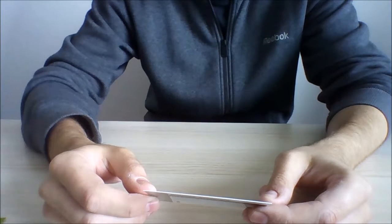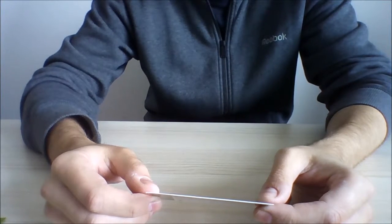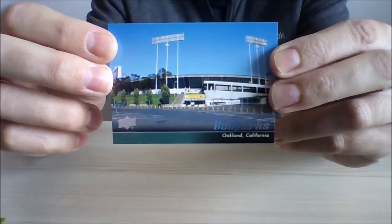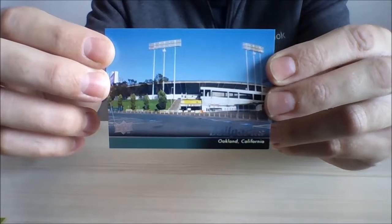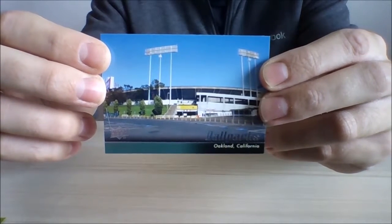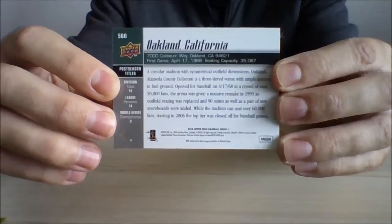Sometimes when I look at those ballpark cards, I have a feeling that in some cases they could use a little bit better photographs, because here you have the Oakland Stadium, and I'm not very excited about this. I mean, it looks boring. No people, nothing really special here. It looks like the National Stadium here in my country before they built it again. So a little bit of similarity here.